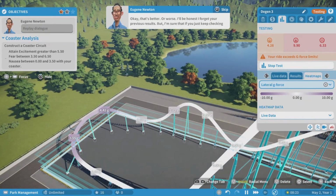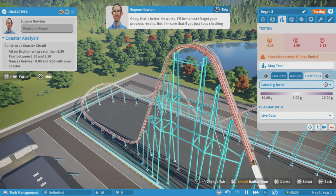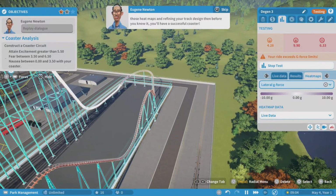Okay, that's better. Or worse, I'll be honest, I forget your previous results. But I'm sure that if you just keep checking those heat maps and refining your track design, then before you know it, you'll have a successful coaster.